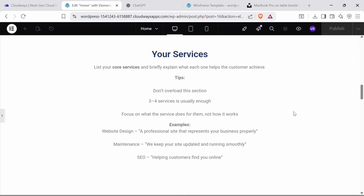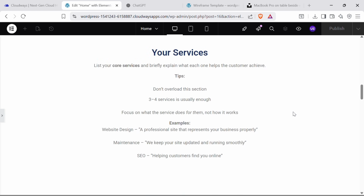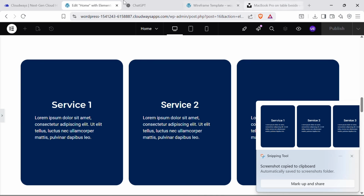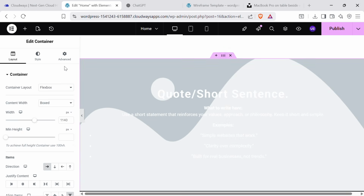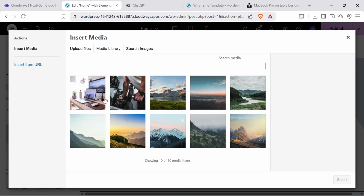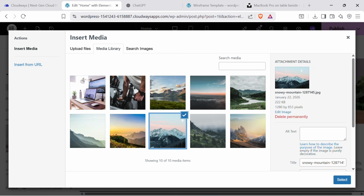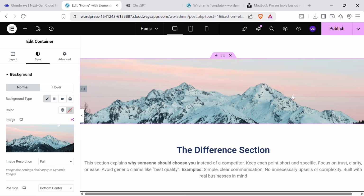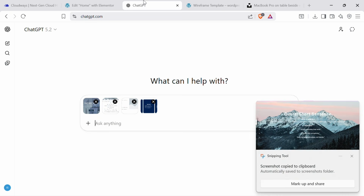Put that one in, and then our services section. So we're going to copy that, put that in there. Okay, and then our quote section here. Now we actually don't have an image there, so just quickly I'm going to add one, just so it's easier for screenshotting. None of this matters right now. I'm just doing this so that the AI can see what's written here. So we're just going to go through and put that one there.